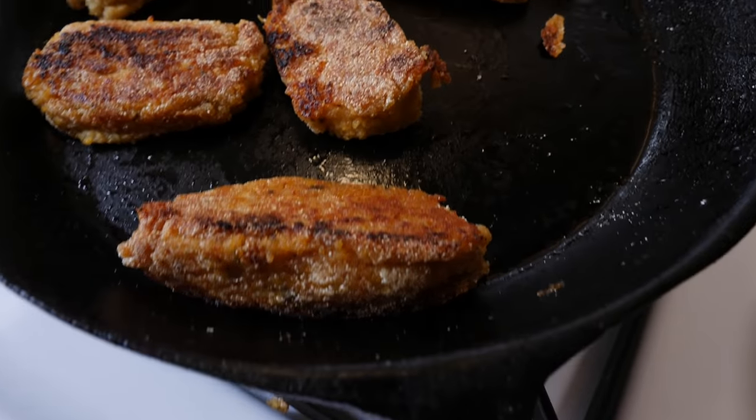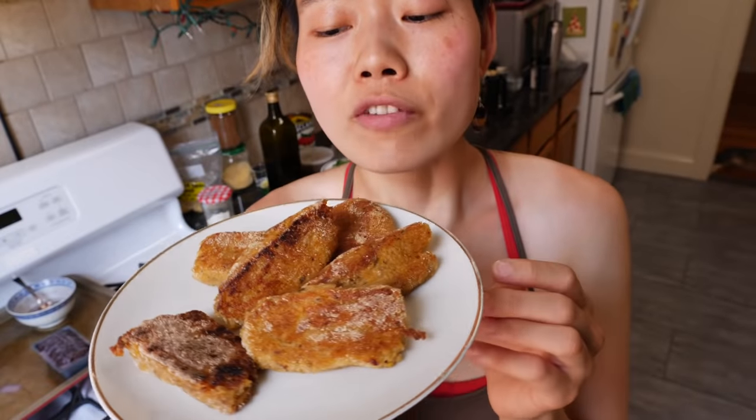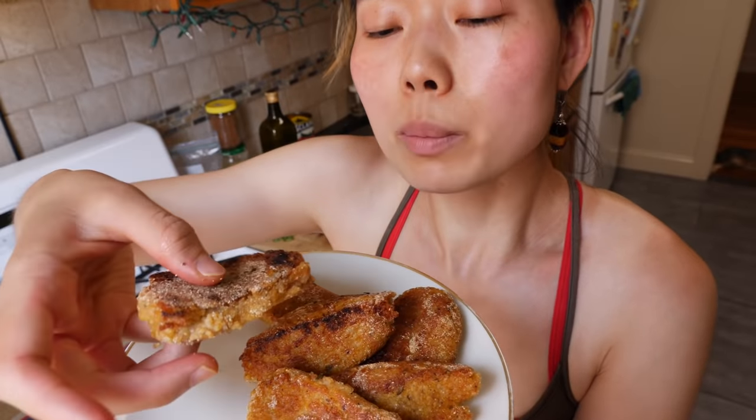They are not the most beautiful things that I've made, but they smell delicious. They smell like very toasty cornbread. The outside is nice and crackly crusty, and the inside is still gooey, moist, and creamy. This is why they lost a lot of shape. I think my polenta yesterday was very creamy, so it was very hard for them to maintain that fry shape. But what matters is on the inside, right?